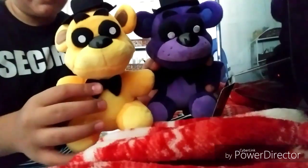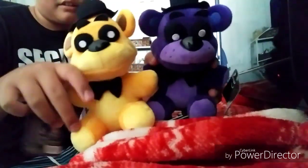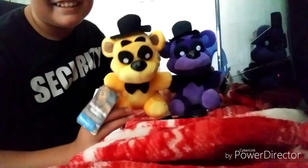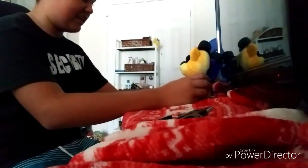Gotta be kidding me. But guys, look. Both. We got both plushies. Golden Freddy and Shadow Freddy. Oh my god. You guys, this is just a dream come true. Oh my god. I'm so happy I finally have Golden Freddy and Shadow Freddy.